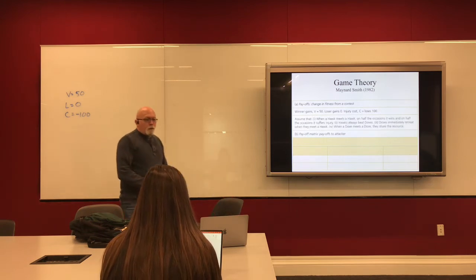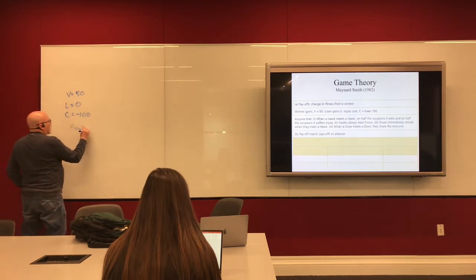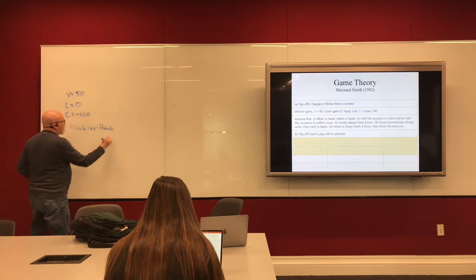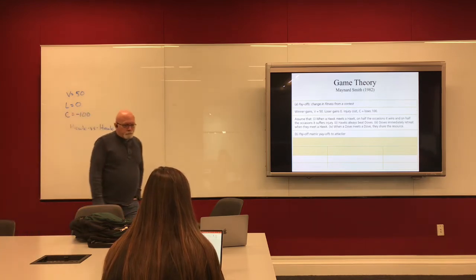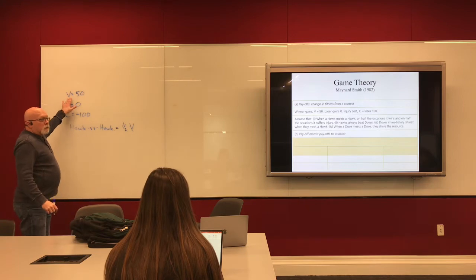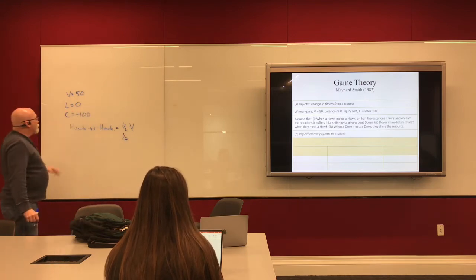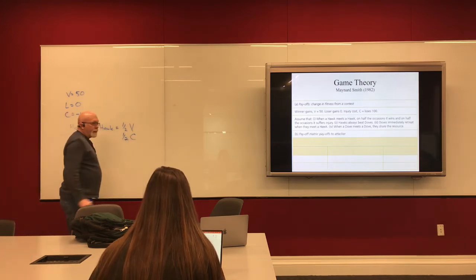But then here are the rules. When a hawk meets a hawk, when a hawk attacks a hawk, basically, half the time it wins, and so it gets whatever the winner gets. But half the time, it's also injured in the interaction, so it also suffers the cost of injury half the time.